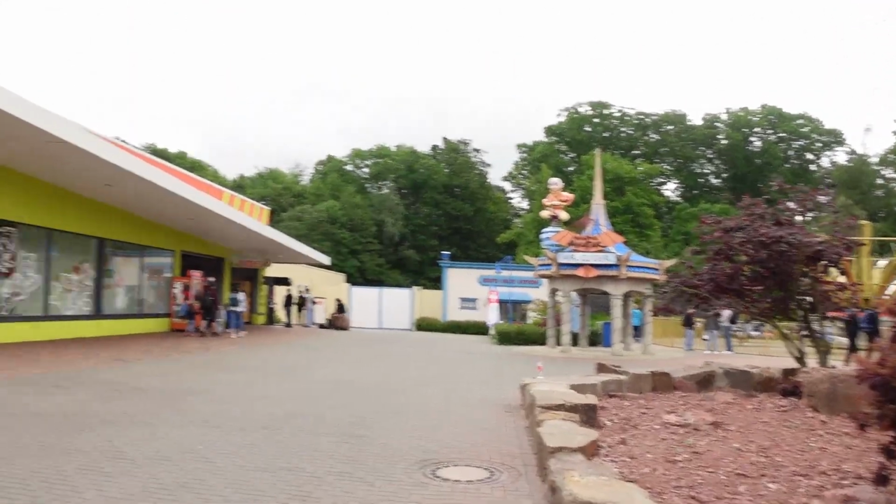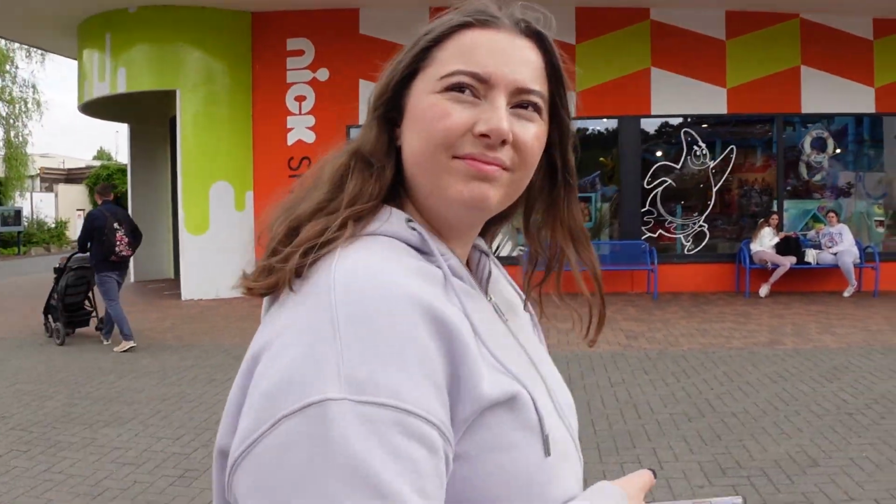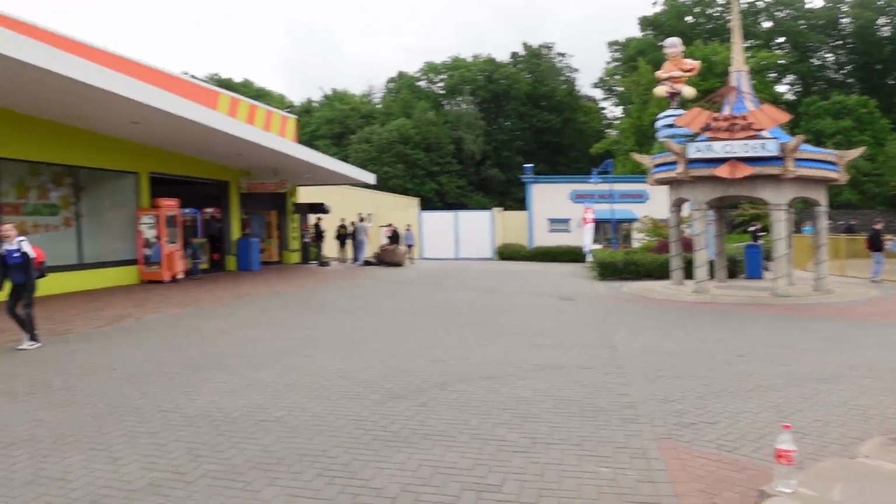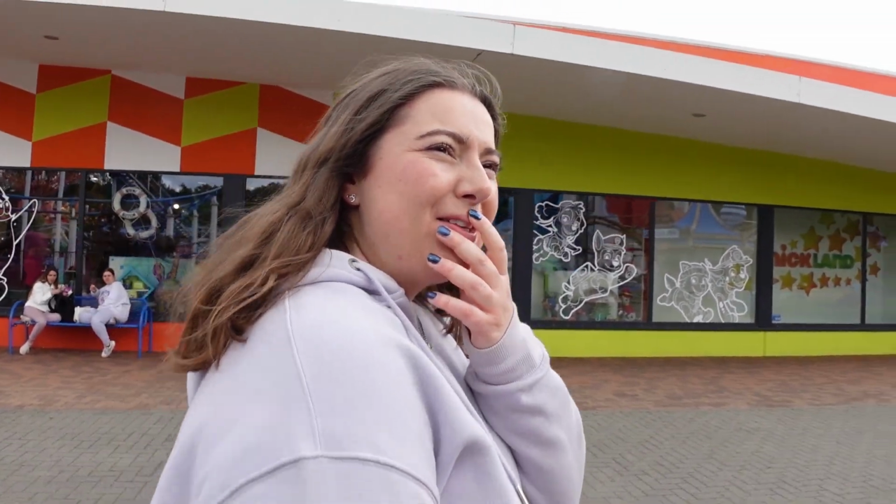The question I have for you, Lou, is at the moment Blackpool Pleasure Beach's Nickelodeon Land, or this area's Nickelodeon Land. What are you thinking? I don't know, that's really hard. They're very similar. Yeah. When it comes to actual ride offerings, there's more here. You've got three coasters for the Nickelodeon Land and much more in the way of flat rides.